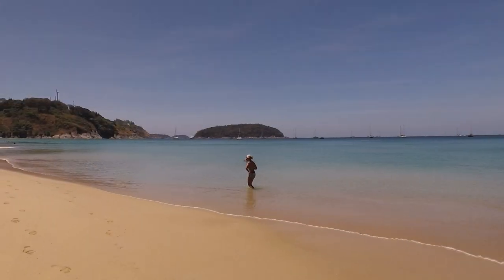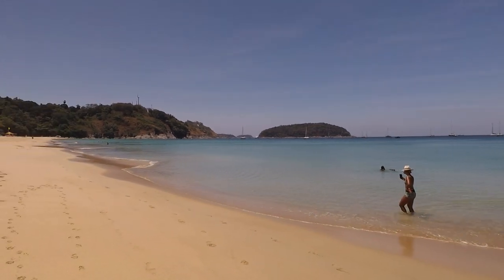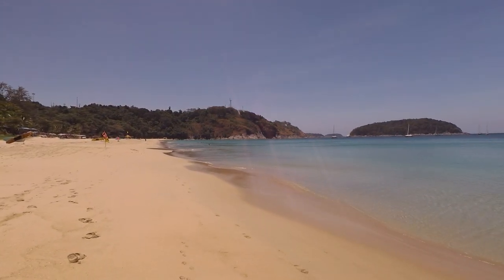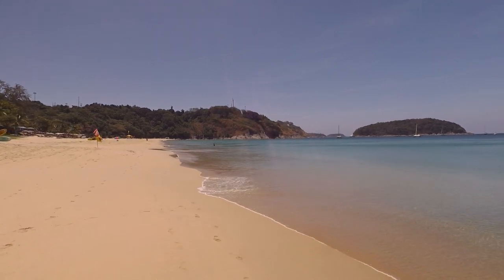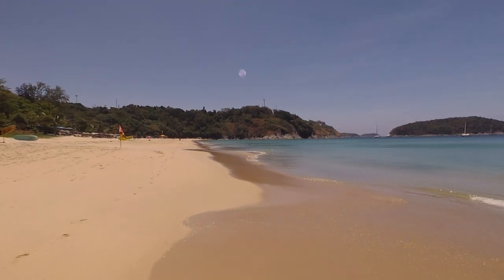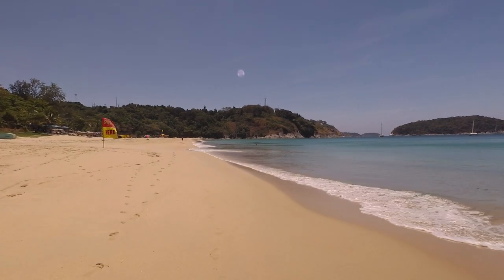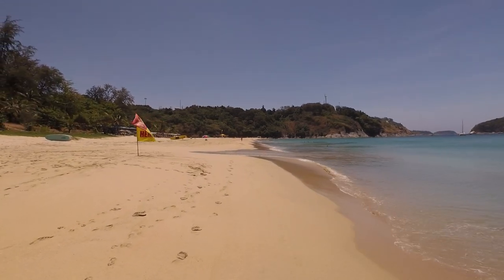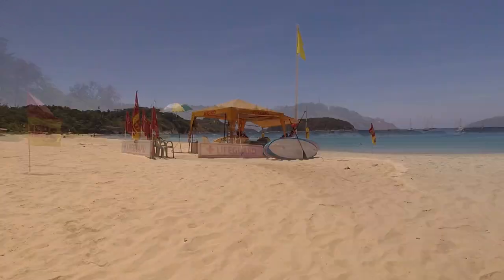If you're coming here during the monsoon rainy season, which roughly runs between June and November, then Nai Harn does suffer from some strong undercurrents and the presence of jellyfish at this time of year, like a lot of the beaches on the western side of Phuket. So it's worth keeping an eye out for those jellyfish, and also keep an eye on the flags which are dotted along the coastline. But generally in the dry season, Nai Harn is a very safe beach to be on. There are also lifeguards on duty on this particular beach.